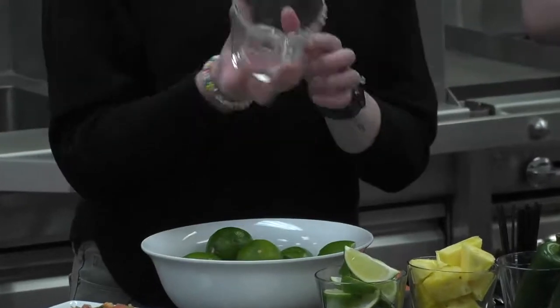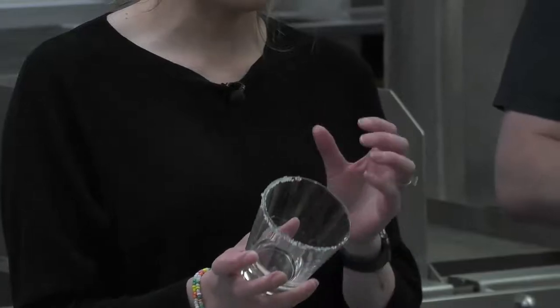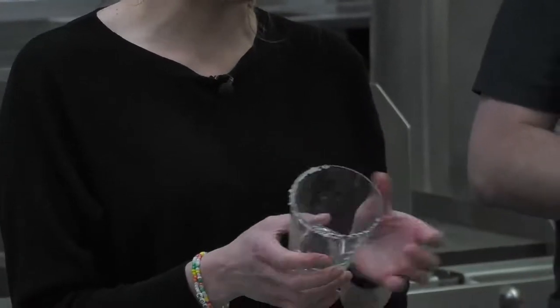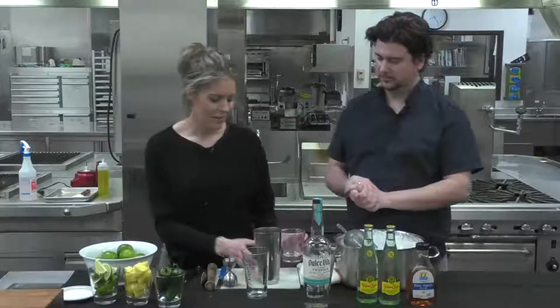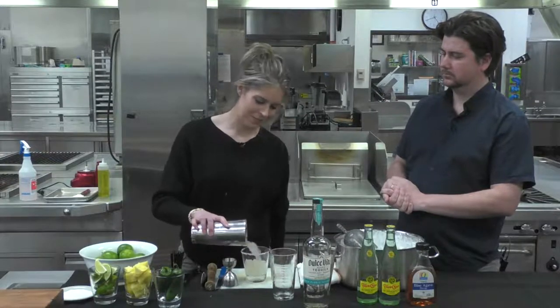Doing half the glass gives you a bit of freedom, so not every sip you have a mouthful of salt, which is nice sometimes, but sometimes you want a break. And then we'll just dump it all in.